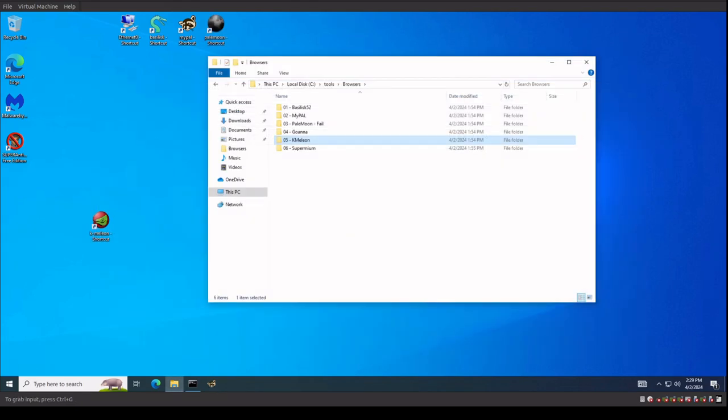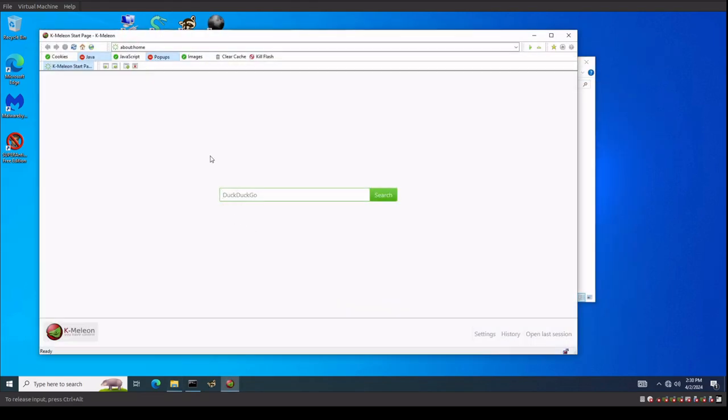Okay, guys, so let's take a look at K-Meleon. So there we go. We're in K-Meleon, and this is basically what K-Meleon looks like. Again, it's really built, I think, along the lines of SeaMonkey before SeaMonkey was killed off. I don't think SeaMonkey exists anymore, which is part of the Mozilla family. It was part of the Firefox configuration, just a different port of Firefox.